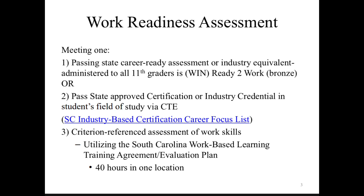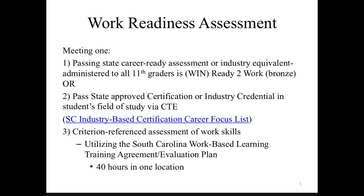This is the South Carolina Work-Based Learning Training Agreement Evaluation Plan. This document is posted on the Credential website. It is utilized along with the criterion reference assessment and the 40-hour internship. It includes a job description of tasks and responsibilities by the work site supervisor and a list of skills to be mastered within that career pathway.